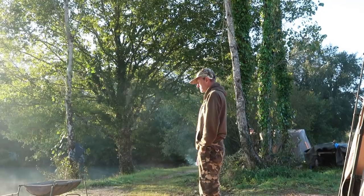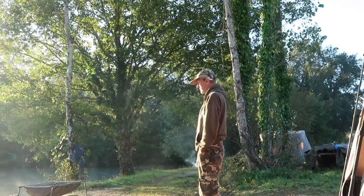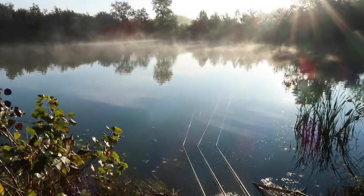You've got his dad over there watching the water. Like I said, Nick and Mark are over there now, but hopefully that does the job. That's definitely 2 rods on point, but we shall see.